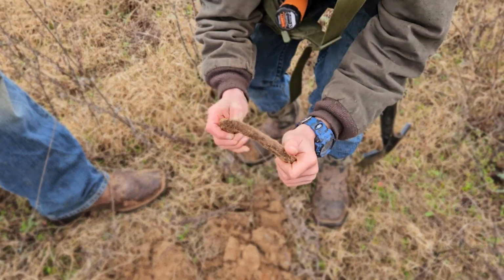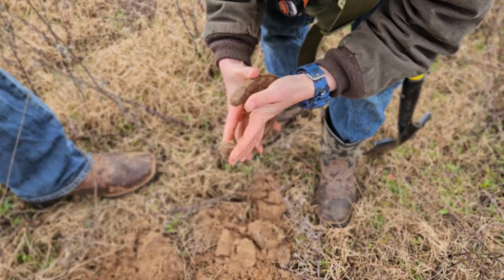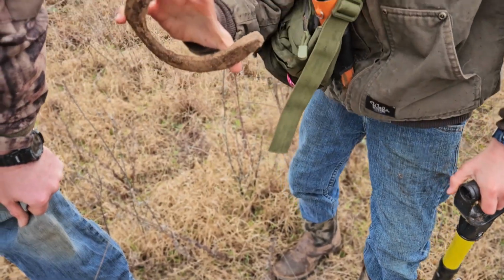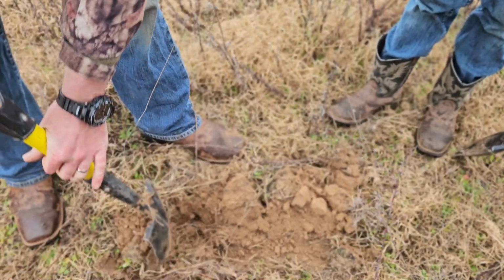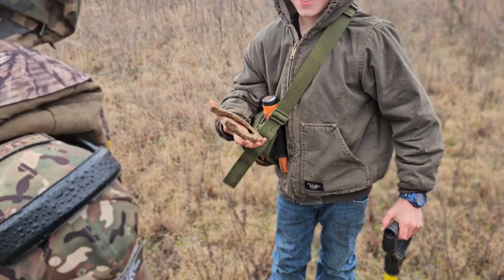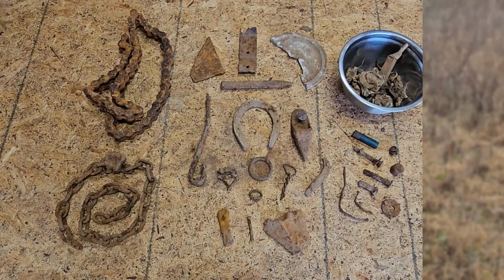Horseshoe! That's cool. We finally got a good thing today. Yeah, cavalry. Nice. Cool. Daddy's dug a horseshoe now. Woohoo! Let's see it, Josiah. Yay. That's cool. All right, y'all.